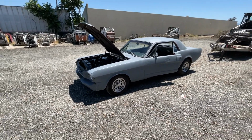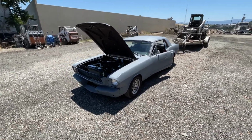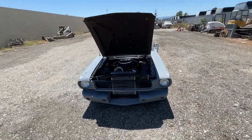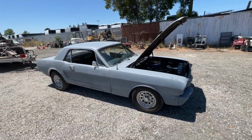But yeah, guys, this is the new project. I'll just call this Project 66. Or maybe I should just call it Project Order 66. You know, Star Wars. But yeah, I mean, it's not perfect, but she's mine.